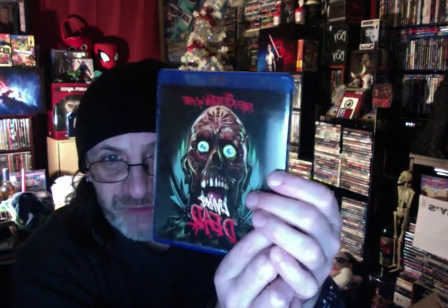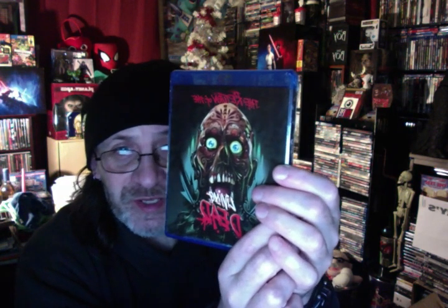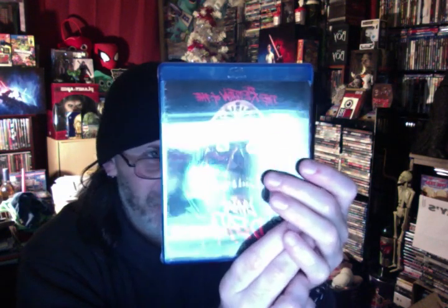And then I got two Blu-rays left here, not one. I was so happy to get this because I've never owned Return of the Living Dead on Blu-ray. So happy about this. I love this movie. This is my favorite zombie movie. It's just ahead of Day of the Dead. Those are my 2 favorite zombie films of all time.